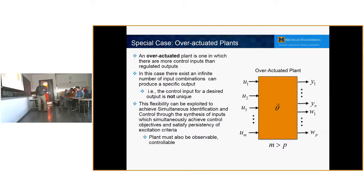All right, so we are focusing on a special case of overactuated plants. In the case of an overactuated plant, the number of inputs, M, is strictly greater than the number of regulated outputs, P. Provided that's the case, and provided you satisfy some other criteria in terms of controllability and observability of the plant, you have extra degrees of freedom that allow you to achieve both objectives: regulate the output to the desired value, and at the same time inject the additional frequency content so that you can probe the system and determine the system parameters.